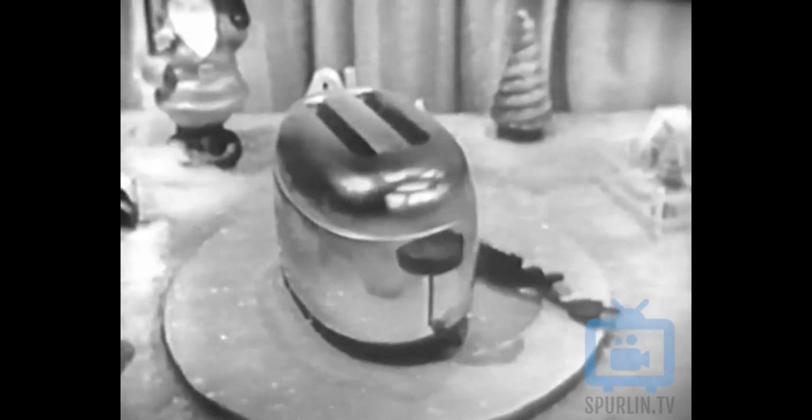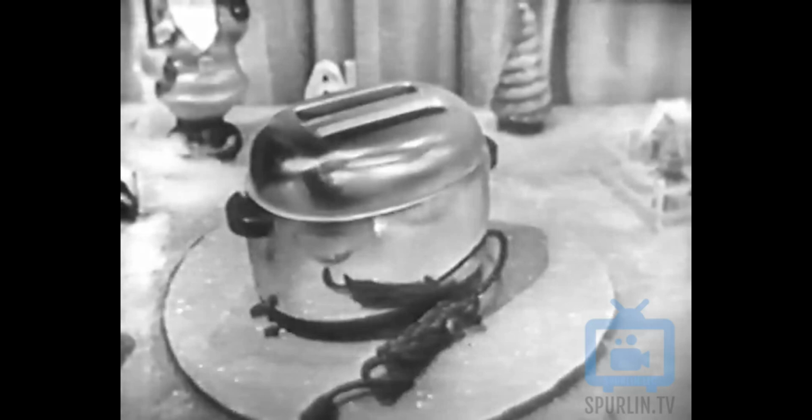For instance, here's a gift that would rate a kiss from any woman. A Westinghouse toaster. And isn't it a beauty? It looks like Christmas, doesn't it? Just set it for light, medium, or dark, and the toast pops up exactly the way you want it.